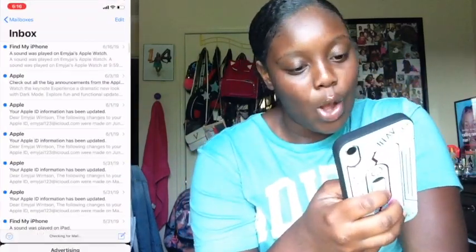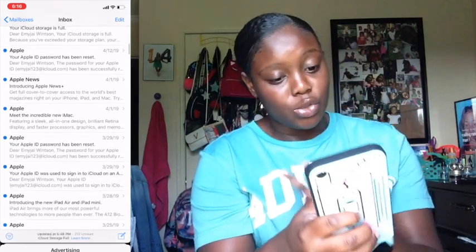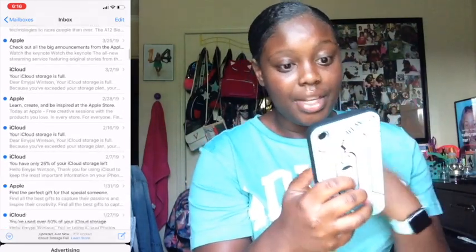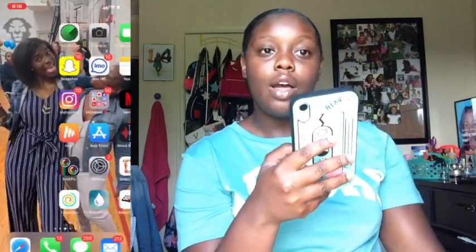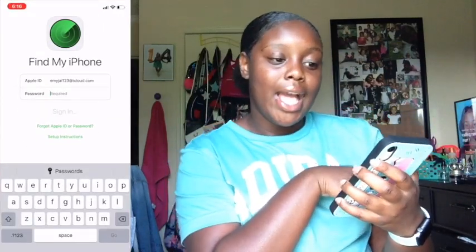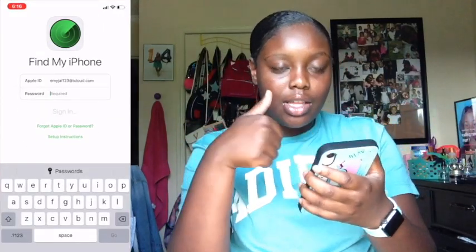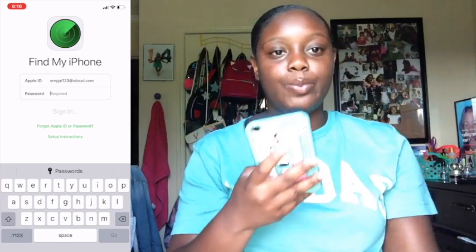I don't use mail. Only time I use mail is to find my iPhone, Apple ID, forgot the password. I don't use it, so that's why y'all see all these dots. When you scroll over, you got Find My iPhone. I used Find My iPhone when I lost my iPhone on my Apple Watch. I get on somebody else's phone, put in my information, and then find my iPhone for me. Y'all recommend that if you have an iPhone.